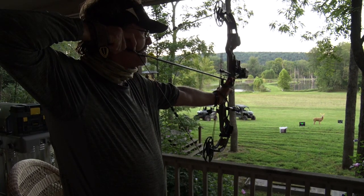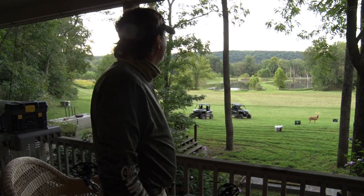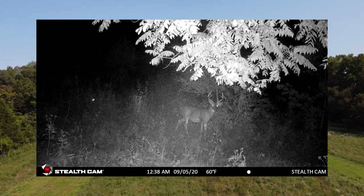As the fourth year came about, it was about preparation again, you know, shooting that bow, thinking about stands, studying the scouting camera pictures that were coming in from both the wireless cameras and from George texting me. Man, I was so excited, as I always am.